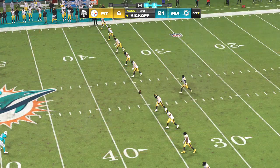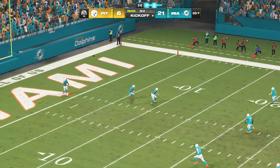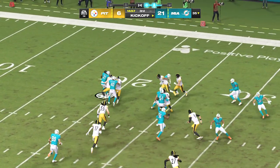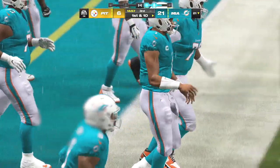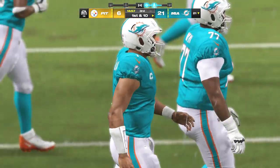Forecast calling for more of the same. The rain set to continue as we are underway in the second half. This fielded right at the goal line. And he'll take it a yard or so past the 20, call it the 21. Out comes the Dolphins now. They'll go on offense first here in this third quarter.